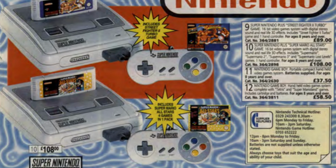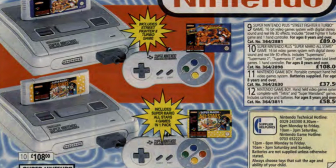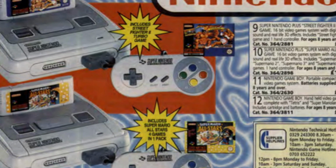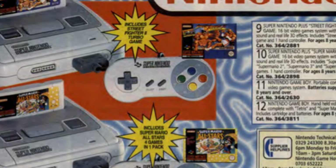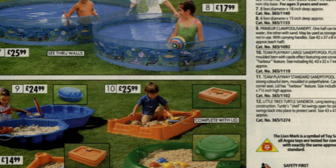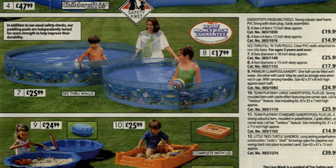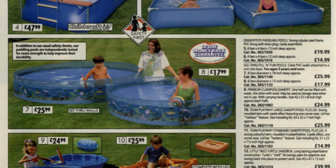The SNES, or SNES, depending where you come from, is a good example of this, as it was the only one ever packed with a game, but some are more expensive than others. Now we're just looking at the autumn and winter catalogues, we're not bothering with none of this spring-summer bollocks, because the autumn-winter catalogues were the ones that really mattered.